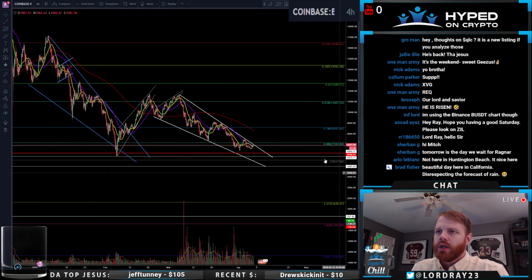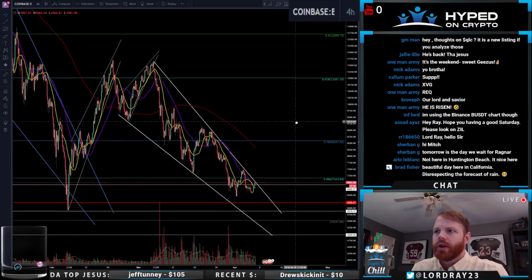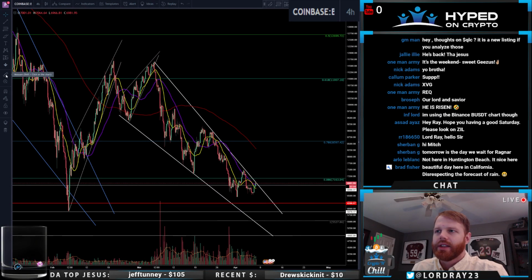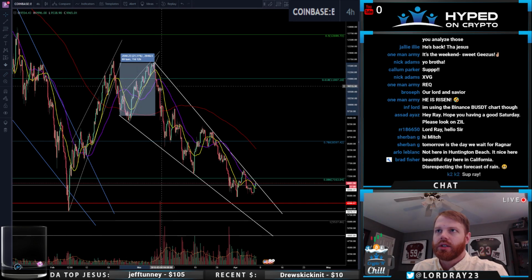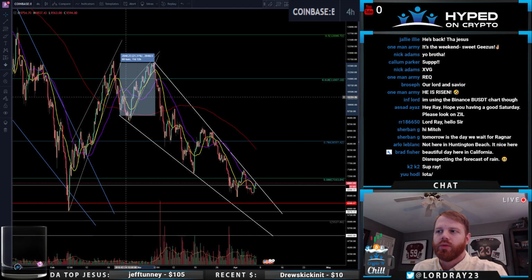So, what's in store for us if we do in fact break out? We already had it plotted, but again, this is all hypothetical. There's a great chance we could break down right here just because it's the weekend, and not much volume, so it's hard to break key resistance points when you don't have volume. So hey, 69 bars, guys. $2,000 measured move.